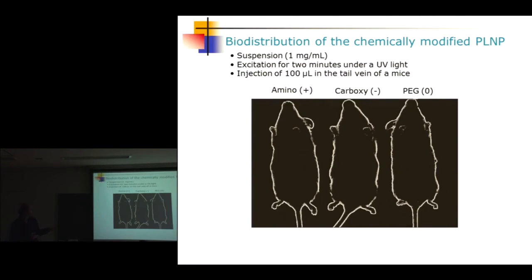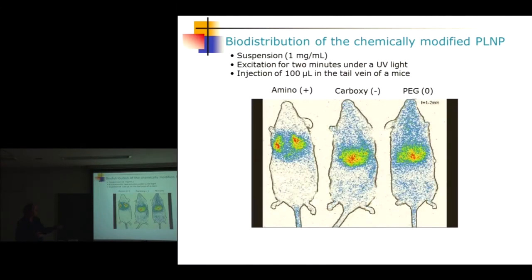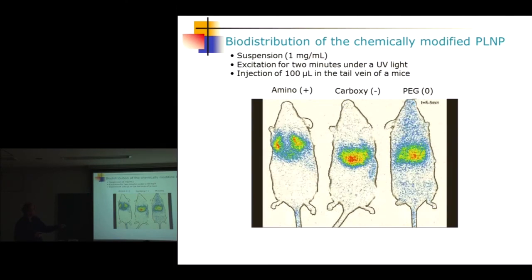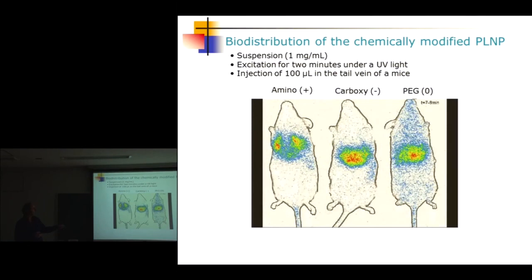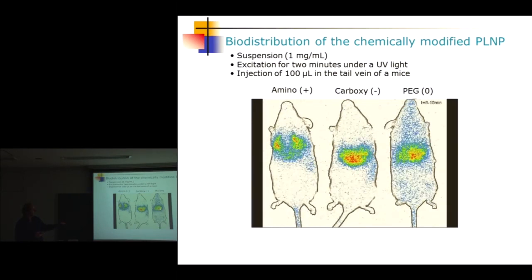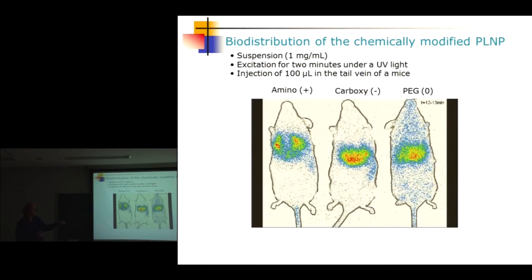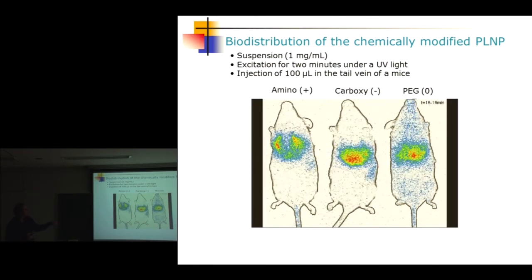And you see, this is what happened. This is the animals, and you have injection of the nanoparticle. Within a few minutes, in the case of positive and negative charge, the nanoparticles are directly trapped either in the lung or in the stomach here. If you put neutral nanoparticles, you can have circulation of the nanoparticles within several minutes, and it will stop at around 30 minutes, I guess. And you see, you increase the circulation.